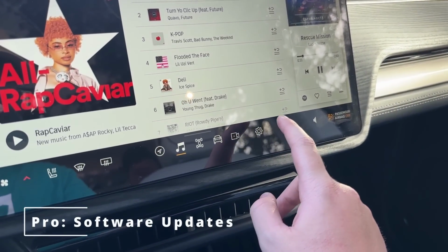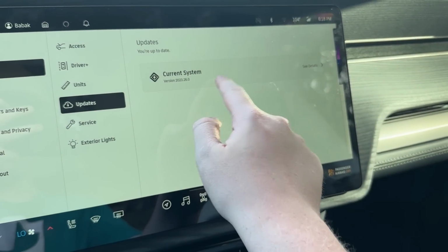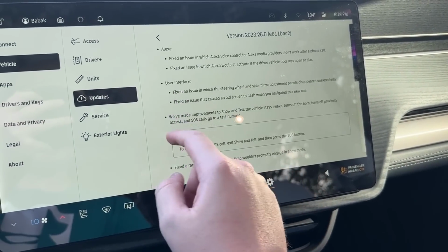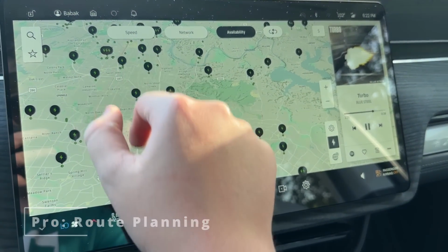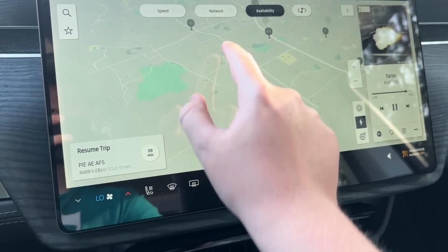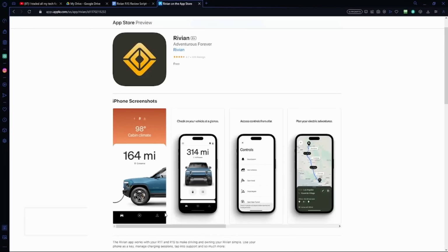Pro, software updates, which are really important to make sure that you get bug fixes and get new features over time, so the car doesn't quickly become outdated, which is super useful, and a lot of new cars are coming out with that. Pro, built-in route planning and preconditioning. Just navigate to a destination and it'll automatically add charging stops to make sure you make it to your destination. And en route to the charger, the car will automatically prepare the battery for fast charging to make sure you get the fastest speeds.